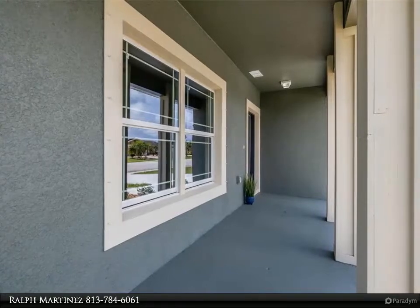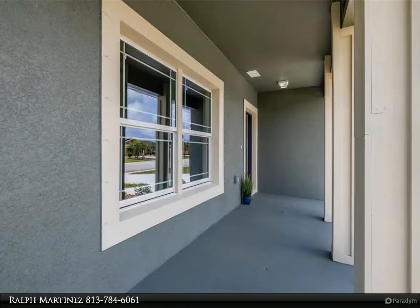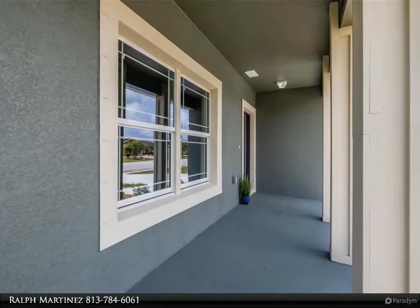There is another full bathroom in the hallway of the 3 other bedrooms featuring a ceramic tile tub/shower, granite countertop, and natural lighting through the window.